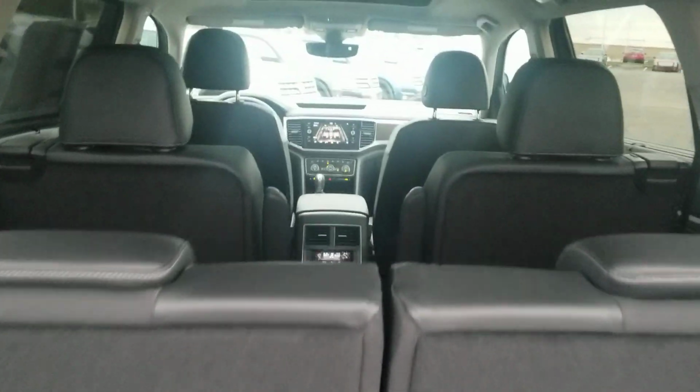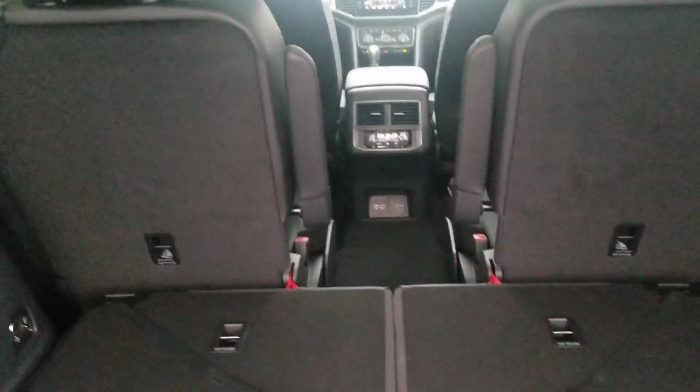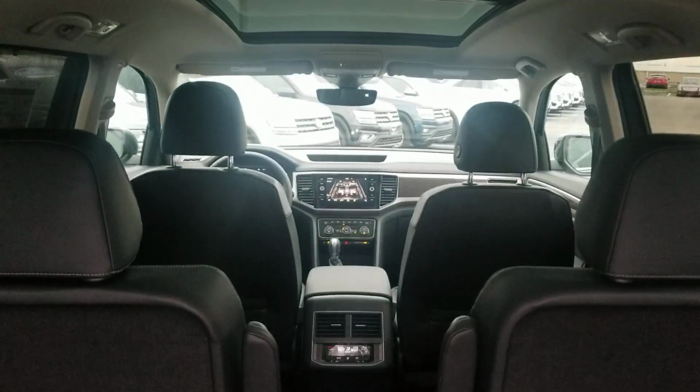Here's a look through from the back to the front and up at that giant panoramic sunroof. These seats will fold flat, so you have extra room there, and the captain's chair or bench option will fold flat as well, so you have a flat level surface all the way up to the back of the first 2 seats.